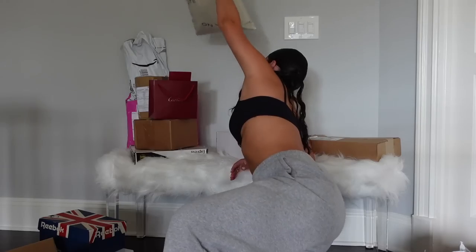Next up, I got the Tower 28 lip jelly in the shade XOXO. This is what the one that I currently have looks like. And again, every time I go to Sephora, this shade is always sold out. So basically all three of the things that I got from Sephora online were refills of stuff that I already have and that I cannot live without.